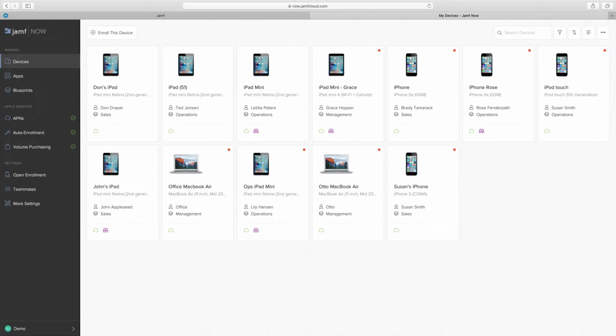So if your device is supervised or open enrolled using the user-initiated enrollment, they will show up here. The key is on the device panel itself, there is a purple binoculars that shows that that device is supervised. If it's not, it doesn't have that. It only has the green enrolled button. So that's a key differentiator. Is this device supervised, so I have the greatest control over it, or is the device enrolled, in which case I have limited controls? We know that right here.